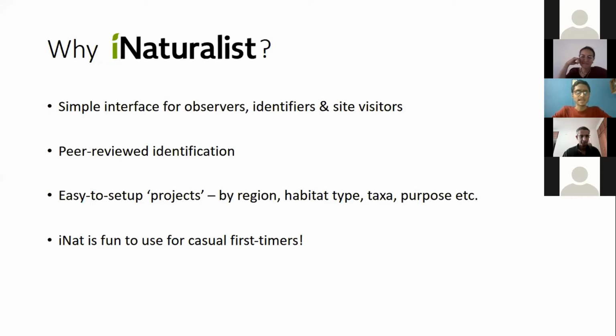They also have this app called Seek, which I haven't included here, which is more of a gamified version of iNat. It feeds into iNat, but it's more like you point at things and you get the ID, kind of like what Pokemon Go used to be like, something like that.